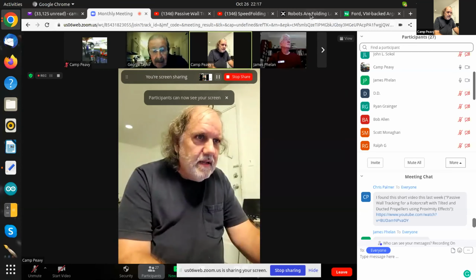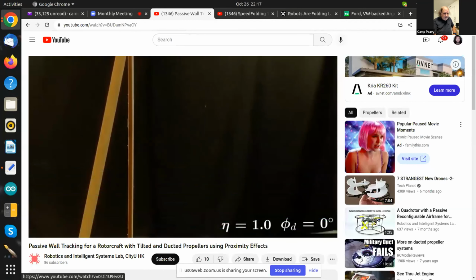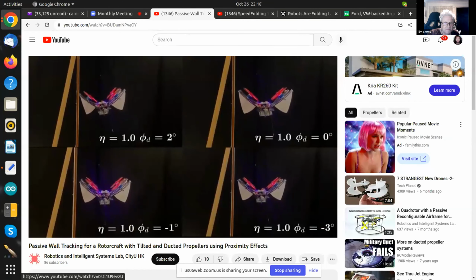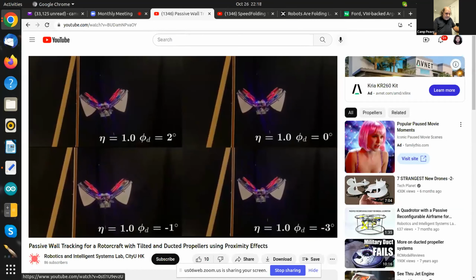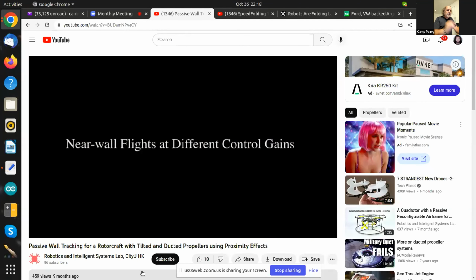So that's what you were talking about. Chris Palmer posted about passive wall tracking for rotorcraft with tilted and ducted propellers using proximity effects. Let me share my screen again. And here it is. So apparently this is following the wall. This is a drone that's following a wall, using rotorcraft with tilted and ducted propellers using proximity effects. There's a link in the chat.